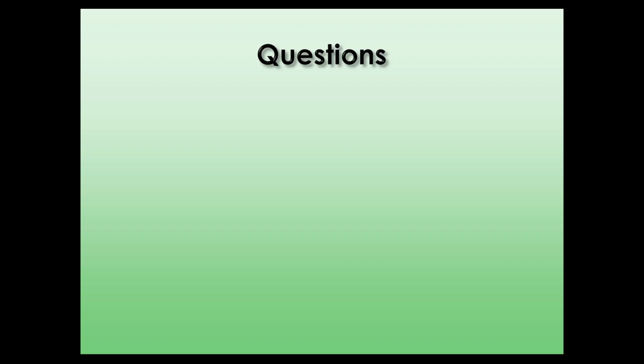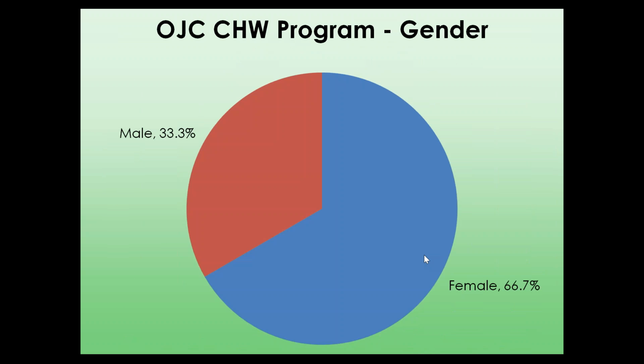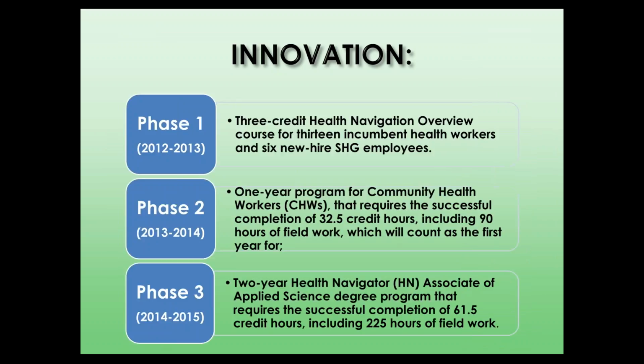If you'll remember back when we talked about the different phases of the program, I will go back there real quick. With it being a new program, phase 2 is in spring of 2014. May of 2014 was the first year that we had graduates from our Community Health Worker Certificate program. We had 2 graduates, so it was definitely pretty small that first year.